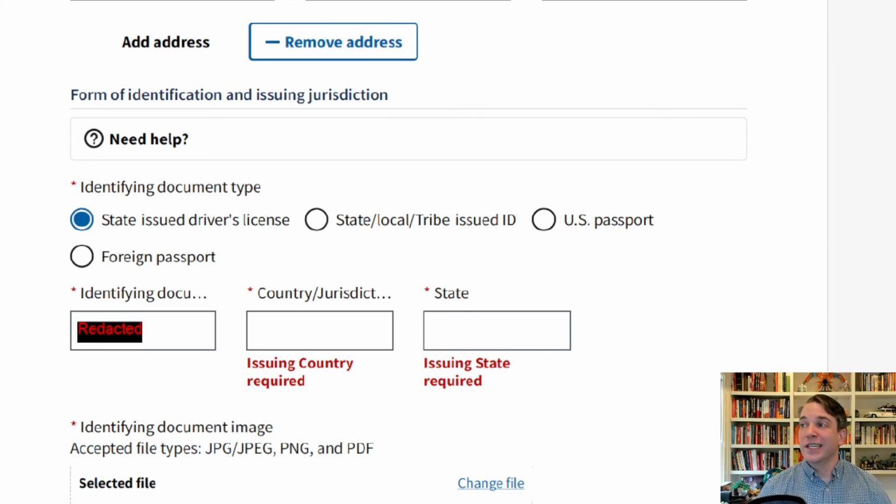What are your options? State issued driver's license, which is what I ended up choosing, just my normal driver's license. I scanned a copy of that and uploaded it. The other options are a state, local, or tribe issued identification card, a U.S. passport, or a foreign passport. Now, what you then see is the identifying document. The number is what goes here. Then the country issuing it.